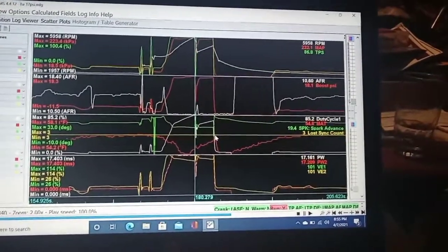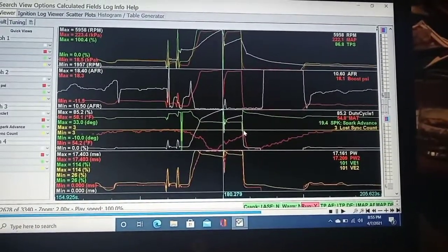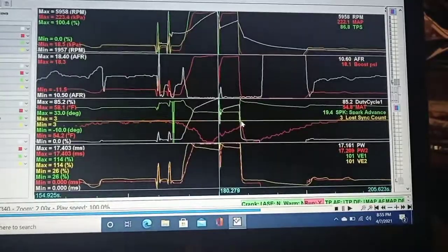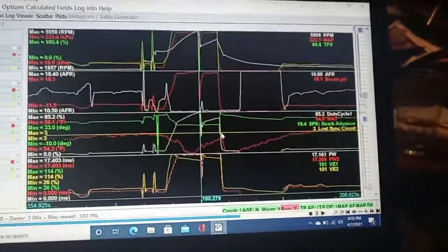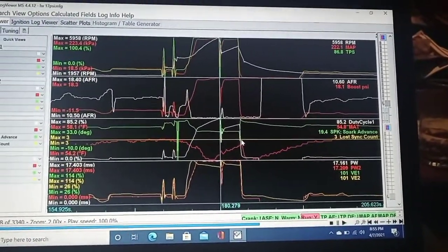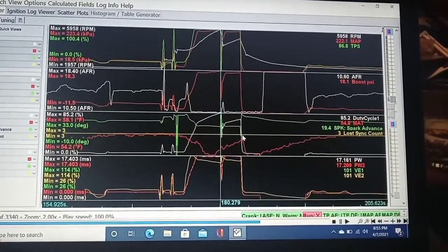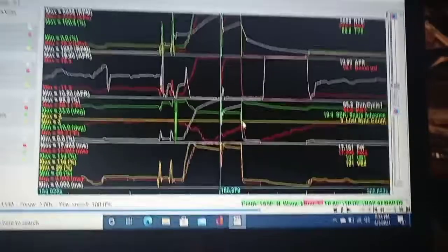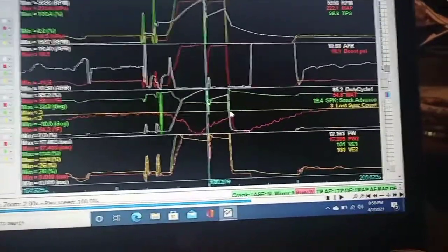So another thing to note here is I was going over the data log of the previous run, before the 140 mile an hour run, that was just third and fourth gear. And it looks like I actually hit a max of almost 6,000 RPM in third gear on that run, which, when I went back over the video, you can't hear in the video, that I am definitely turning it higher in the first one.